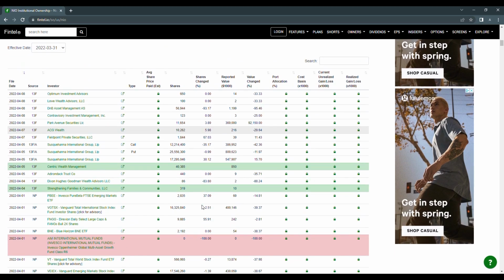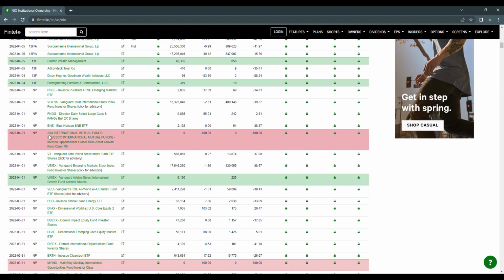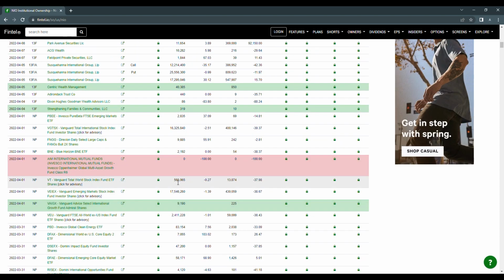So when we take a look at the recent filings here, we see April the 5th, we have Centric Wealth Management that purchased 40,385 shares. And then we also have Strengthening Families and Communities LLC that purchased 319 shares. For the first, we have AIM International Mutual Funds that closed out their position. And then we could see Vanguard Advice Select International that purchased 9,190 shares. And that's what we got for April.